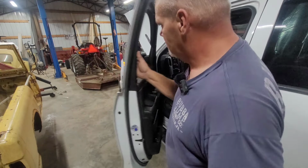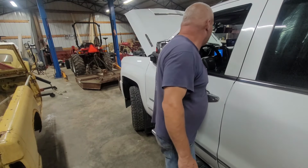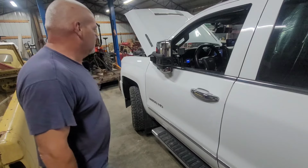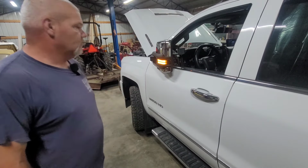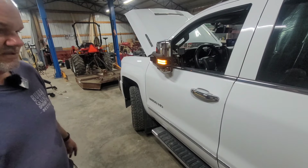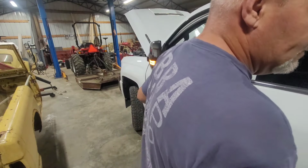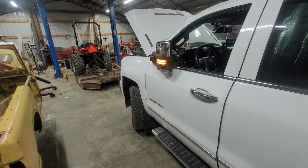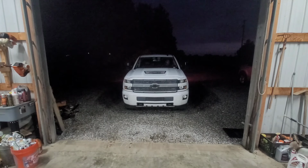That's working. The sequential is working. And parking light with the startup sequence. That's pretty cool. We'll show that again here in a little bit. Back outside and I'm gonna show you the difference between the one and the two. Another reason I'm backing out is I gotta reposition the truck anyway, so I'm super excited to see what they look like. Power folding, both work. They're both on time, they both run the same.